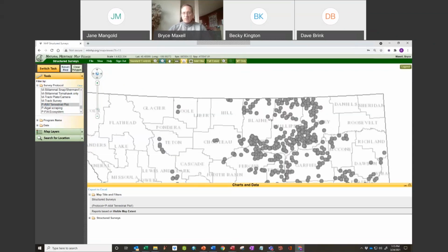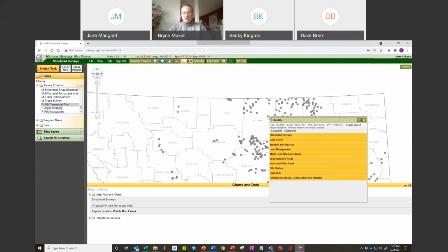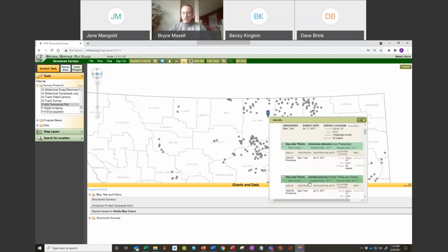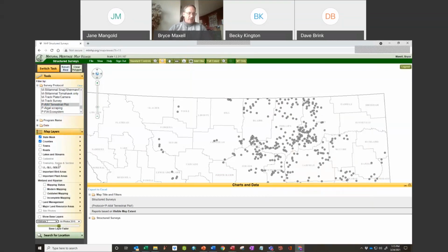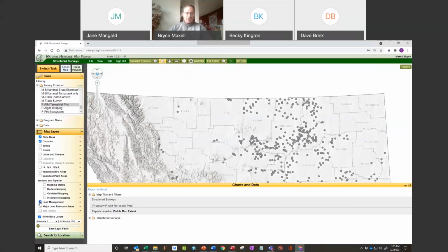We can zoom in on the map and click on it, and we can see when that survey was performed and who it was performed by and what species were detected. So I won't go into any more detail on that other than to say on the map layer side, you can turn on a variety of different map layers. If you want to look at stuff with a hillshade, let's say you want to put a land management layer on top of that, you can do that.